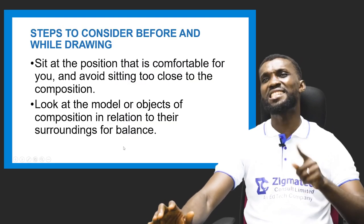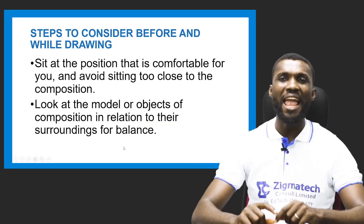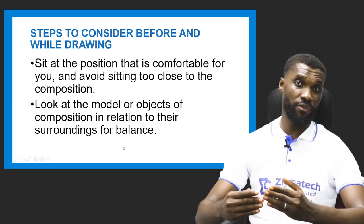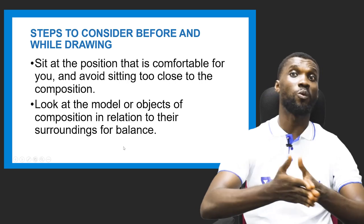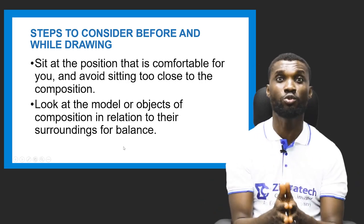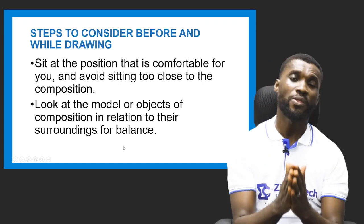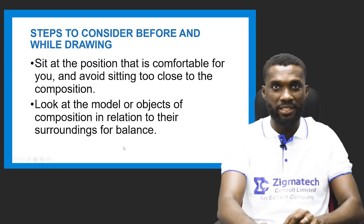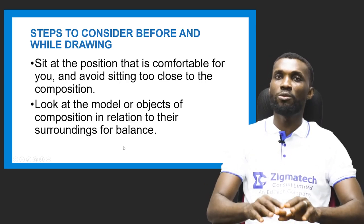All right, let's move further and see what we have. Now let's look at the steps to consider before and while drawing. There are a lot of steps you have to consider before you start drawing and while you're drawing. Some of the steps, you don't overlook them, you just have to consider them. Some of these steps, if you break them, either they fault your drawing or you produce something that will not beat your taste.